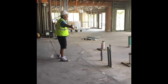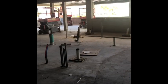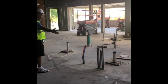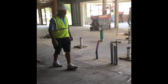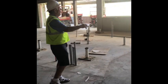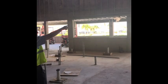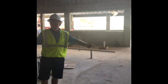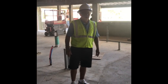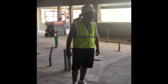This basically will be the bar. So we're estimating approximately 30 seats just at the bar. We have scheduled for 4 70-inch TVs to go up along this wall, so we can have the Golf Channel on and obviously the football games and all that type of stuff. So that will be very nice.